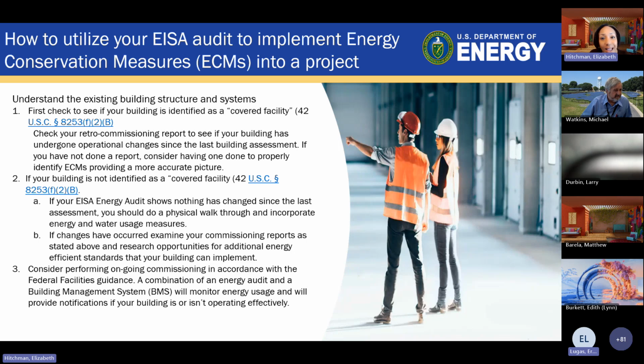If your building is not identified as a covered facility, it still has to be efficient and maintained. But what you can do, if you haven't done an ESA audit, is at least do a physical walkthrough. There are many buildings that are mission critical. They may not be a covered facility, but you still need to do an audit to make that building more efficient, especially if it's a really large building, 100,000 square feet or above.